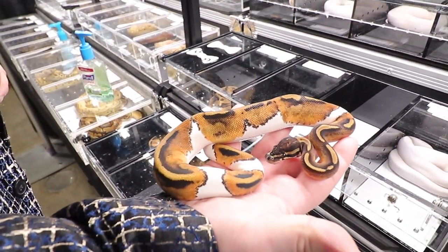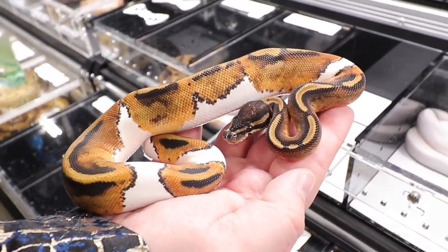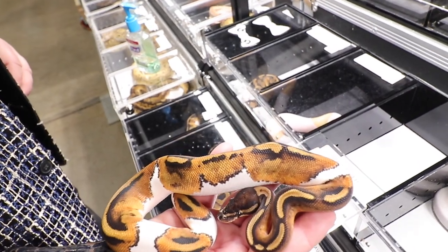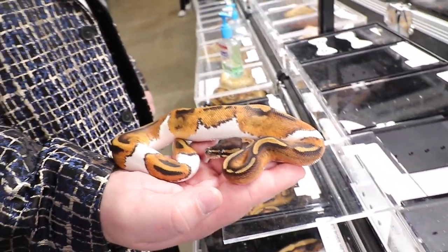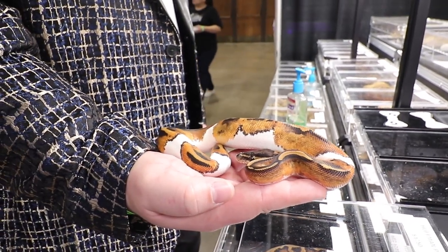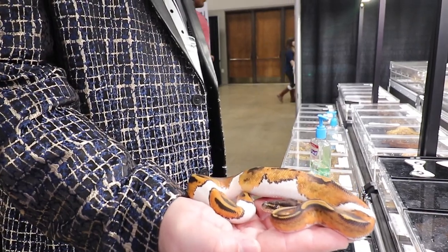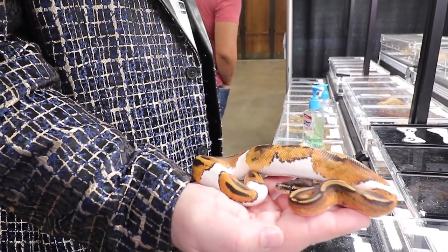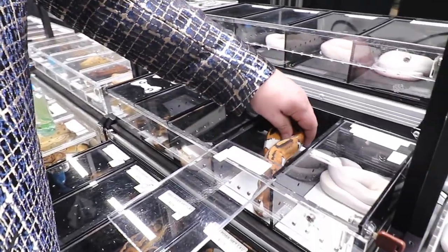So Huffman pied. Got a little stuck shed on his face. Don't judge me. That's all good, brother. Definitely it screams oranges, man. And I think when a super Huffman pied hits, which hopefully I'll have this breeding season, I'm really looking forward to see what that does. Awesome. And I think if you could throw in some OD, get some Justin's crazy super OD or something in there, man, sky's the limit.